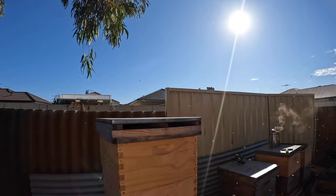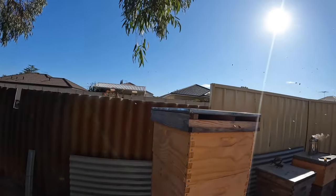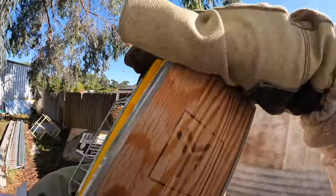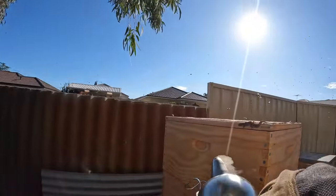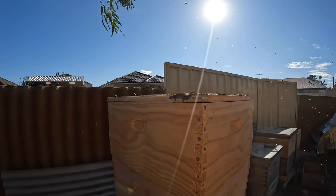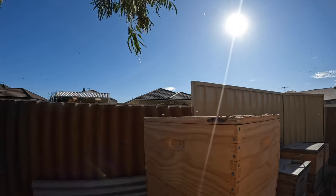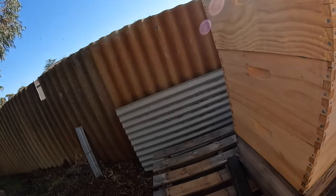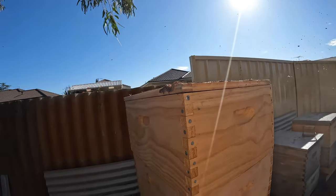I'm actually going to rotate these around a little bit. Hopefully if that works out. Let's see how we go. Oh, look what we got here. A little gecko. I can tell the kids. I don't want to play with him. I love him to death. So I'll just let him go on his way.